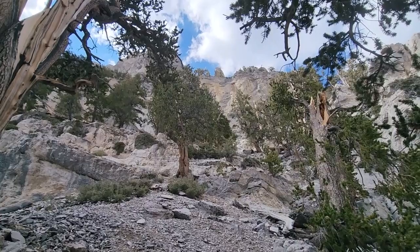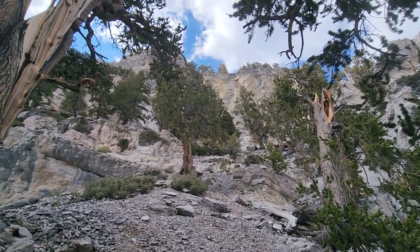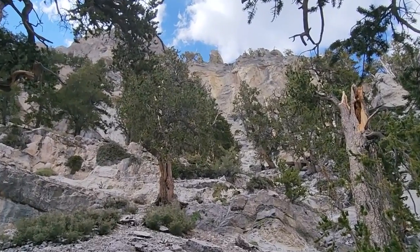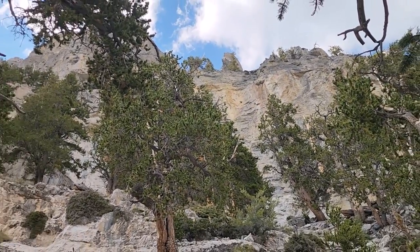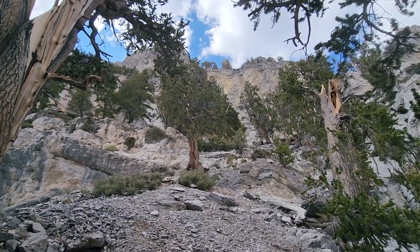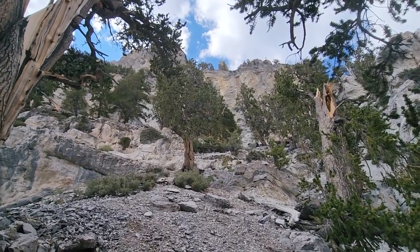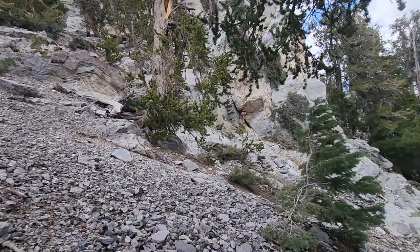So here's my final assessment: a small plane must have crashed into the side of the eastern cliffs above. These are the eastern cliffs of Mummy's Nose, and it broke up into a lot of little pieces, which then washed down the gully we ascended just a moment ago.